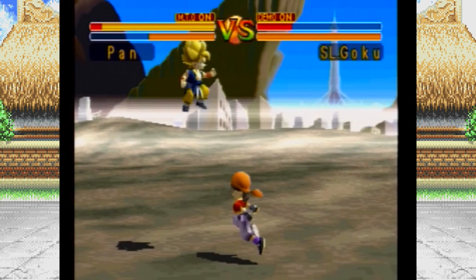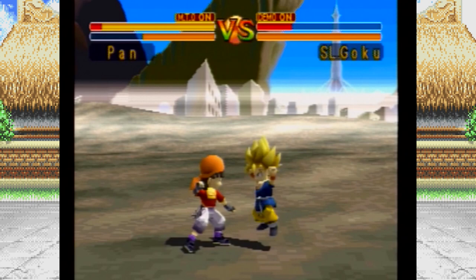One really high point is the game's music. It's got a nice mix of classic and original tunes, and they sound great on the PlayStation. Even if you don't want the game, the soundtrack is definitely worth seeking out.